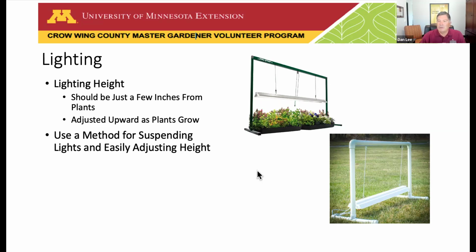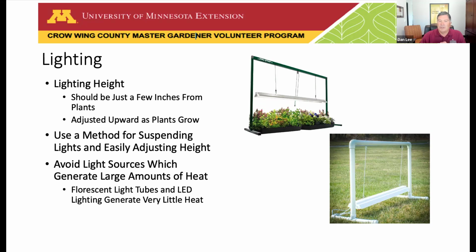The method you use should allow for this adjustment. And the one thing you absolutely do not want to do is put a light source out there that creates a large amount of heat. So traditional incandescent bulbs put out almost as much heat as they did actual light. The good news is fluorescent light tubes and LED lights generate very, very little heat. So they're much, much healthier for plants.